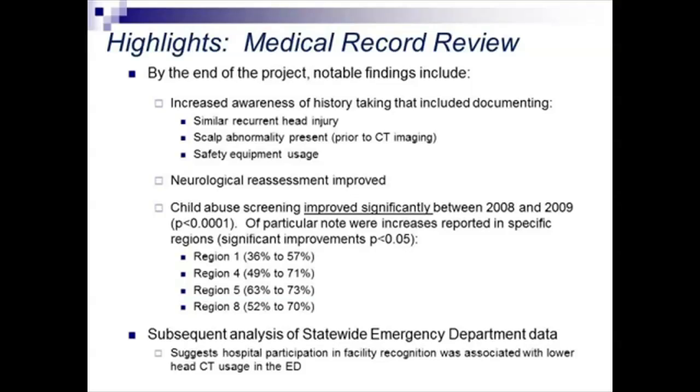And an unexpected finding was that child abuse screening improved. It was great to see this improvement, which, by the way, was a statistically significant improvement. We also have access to our statewide emergency department data, and a separate analysis of that data looked at recognized versus non-recognized hospitals and suggested that hospital participation and facility recognition was associated with lower head CT usage in the ED, and that was using an odds ratio analysis.